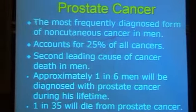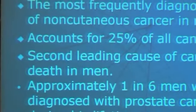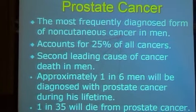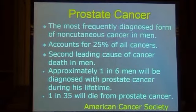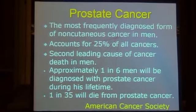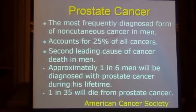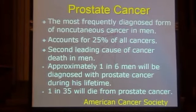Okay, so let's first run through some of the numbers. Obviously, prostate cancer is the most frequently diagnosed form of non-cutaneous cancer in men, which means non-skin cancer. It accounts for 25% of all cancers. It's the second leading cause of cancer death in men. And approximately 1 in 6 will be diagnosed with prostate cancer during his lifetime, and 1 in 35 will die of prostate cancer. These numbers are very, very similar to breast cancer. It's 1 in 4 in women, and about 1 in 40 in women will die. So the numbers line up.